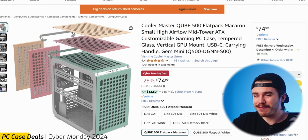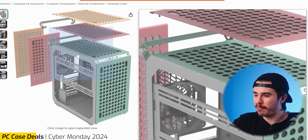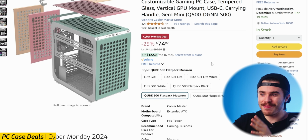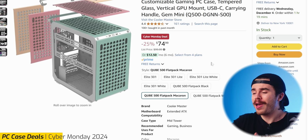Same kind of deal as the Phanteks case that I just covered. It only comes with one rear case fan. You will need to populate it with more, but this is one of the best built cases under $100. The quality is extremely outstanding, and the amount of customization, flexibility, and features this case offers for $75 easily beats other cases in its price category. And its performance is still going to be quite comparable.